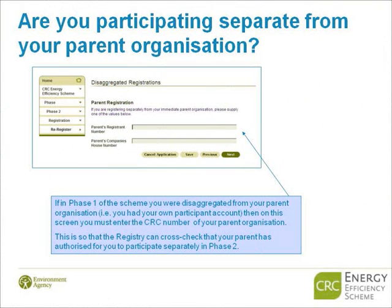On this screen, you will then enter if you have a parent organisation from which you are disaggregating. So for organisations which were disaggregated in Phase 1, they will need to enter the CRC number of their parent on this screen. Participants who are newly disaggregating in Phase 2 will also see this screen, so they also need to enter their parent's CRC number on this screen to ensure that a link is formed between the two accounts. Alternatively, you can provide the Companies House number of your parent to form this link.